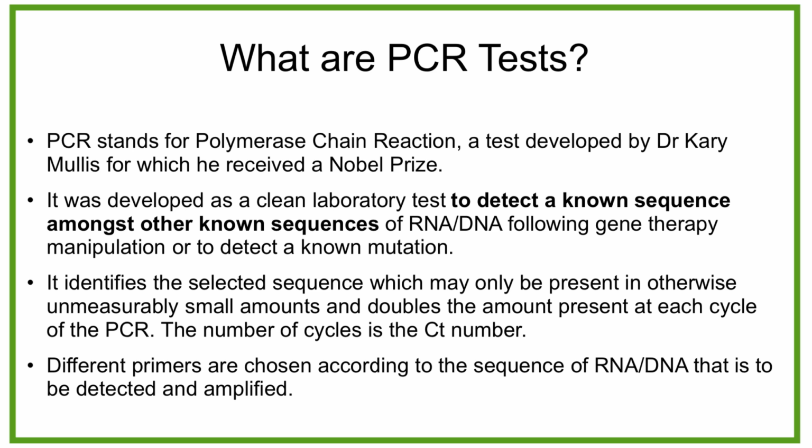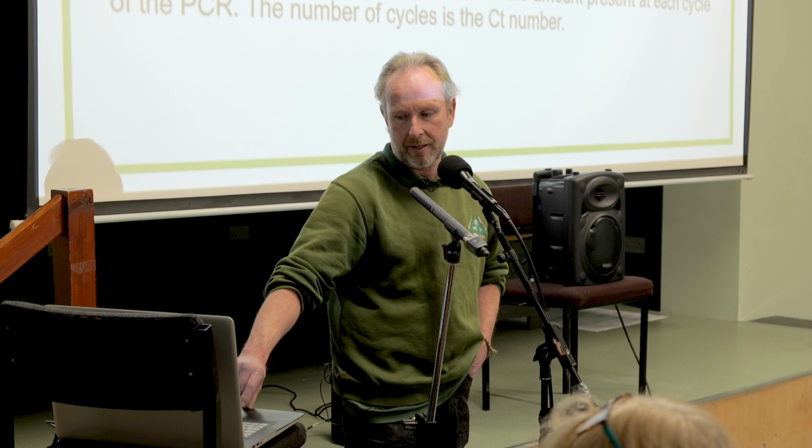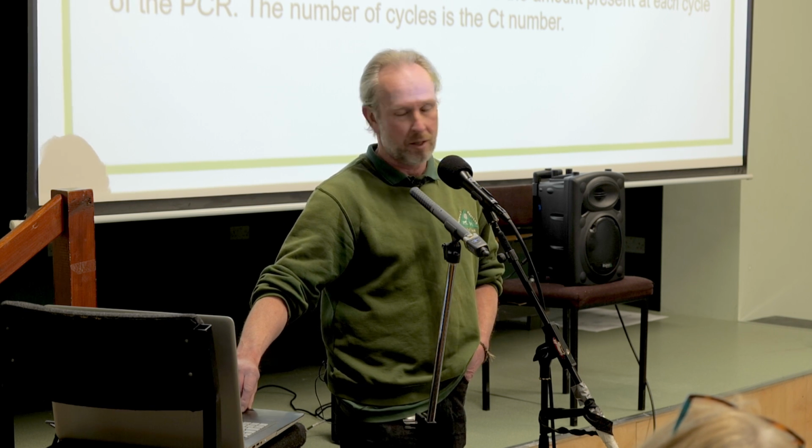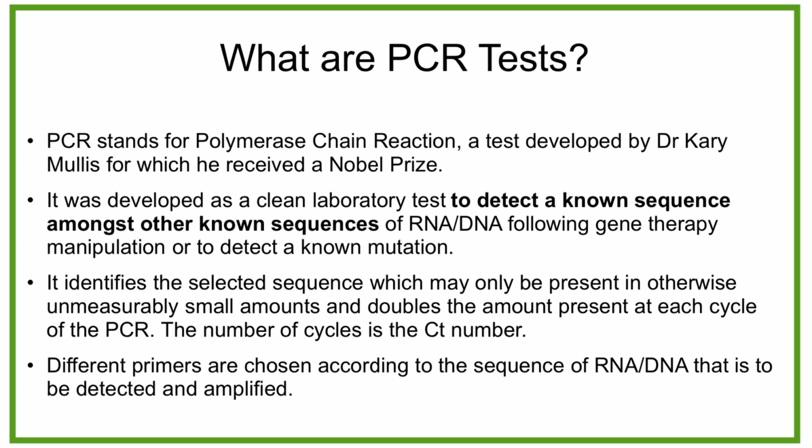So it identifies a selective sequence, which may only be present in otherwise unmeasurable small amounts, and doubles the amount present at each cycle of the PCR test. So the number of cycles used in generating a PCR result is important to know. So different primers are chosen according to the sequence of RNA or DNA that is to be detected and amplified.